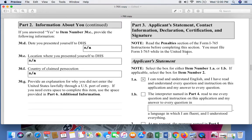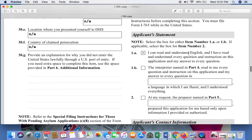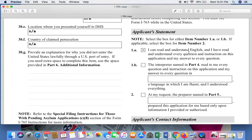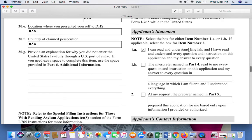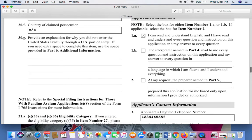You must file the I-765 while in the United States. Select the box for either item number 1.A, and 1.B if applicable. Select the box for item number 2. So A1: I can read and understand English, and I have read and understand every section, every question and instruction of this application, and my answer to every question. I will put this here since I understood, and I don't have an interpreter. You can put A1 if you are the preparer, okay?